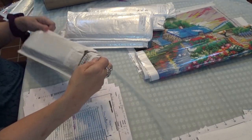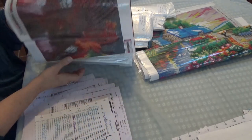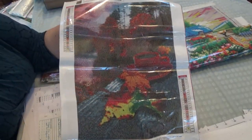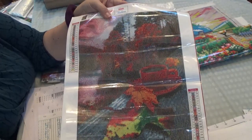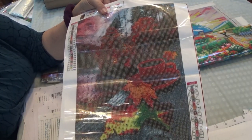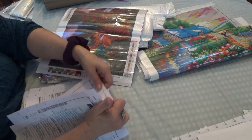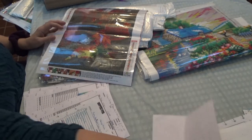This one is Coffee by the Lake. I think this is one of the ones I unrolled recently. I'm pretty sure it is. You see that? The fall flowers, the cup of coffee on the bench. Let me see if I can get you a better picture of it here. That's a better picture of it. Yep. All right.